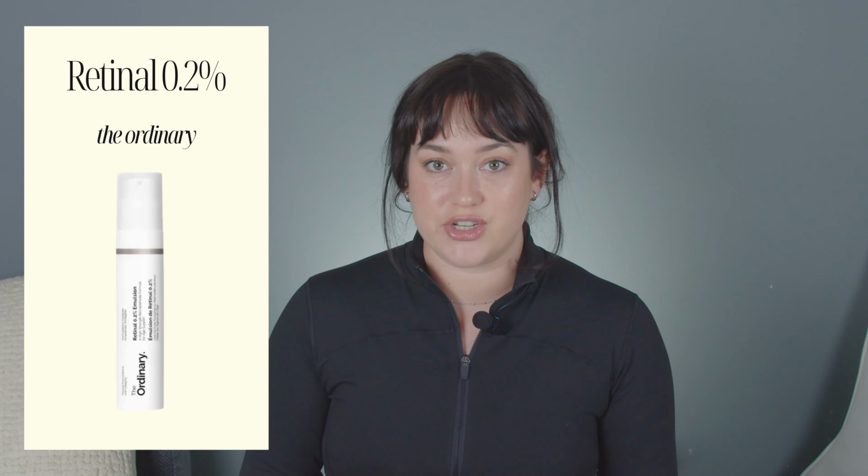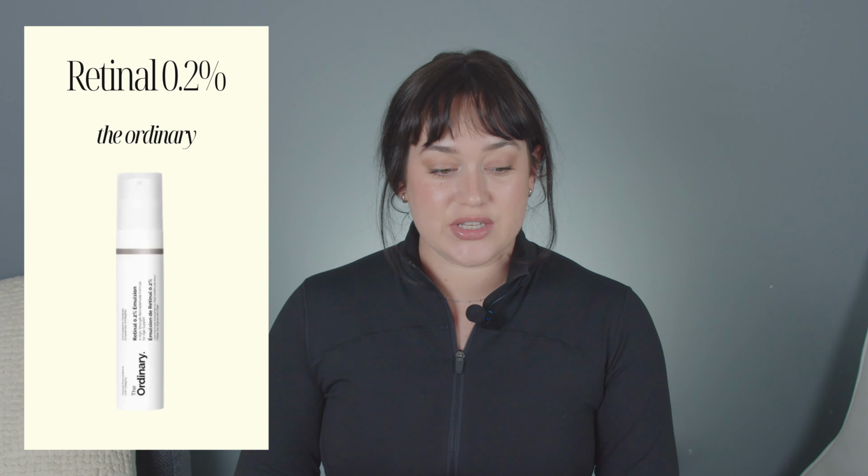Now, in my normal, non-losing all my skincare life, I do switch between a lot of different types of retinoids. So that could be an encapsulated retinol, that could be retinaldehyde, that could be retinol esters. And I just like that kind of variety because they all have different kind of strengths and sensitivities and all of that stuff. But one product that I reach for time and time again is the Ordinary 0.2% retinaldehyde suspension, or emulsion, I think it's called. This retails for 22.70 Canadian, which is roughly 16.60 USD.